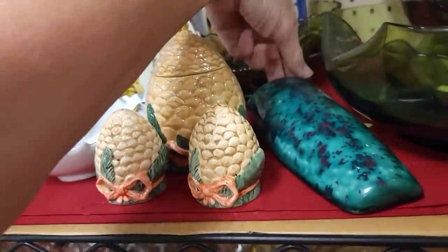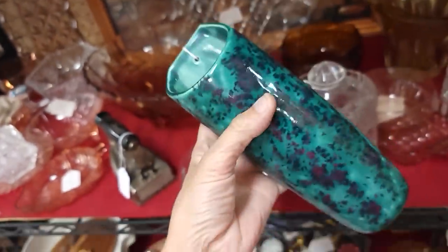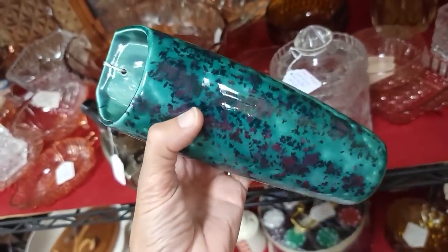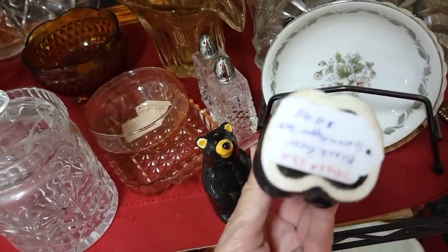This blue glaze, actually it's a green glaze wall pocket. It's calling me. $8 is all? Look how gorgeous that is. I will grab that for $8. These cute little guys caught my eye. Missing stopper. $10.